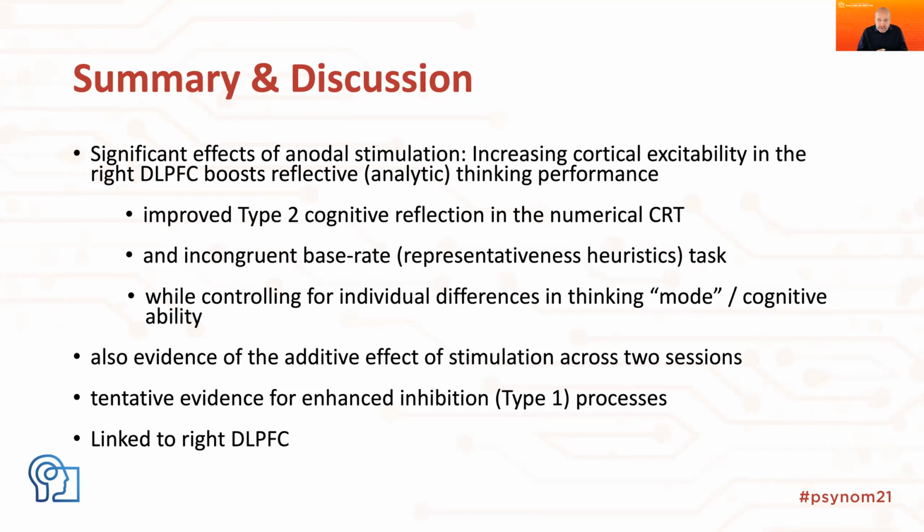So to summarize, we find significant effects of anodal stimulation. So increased cortical excitability in the right DLPFC boosts reflective thinking performance, specifically for the numerical CRT and the incongruent base rate vignettes, while we control for thinking dispositions and other cognitive characteristics. We also find evidence, at least for the cognitive reflection test, of additive effects of stimulation across 2 sessions. And as we don't find any effects on working memory updating performance boost, I think this is tentative evidence for enhanced inhibition of type 1 processes that explains our results for the right DLPFC stimulation effect.